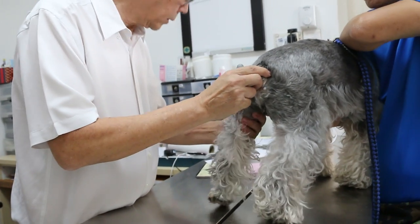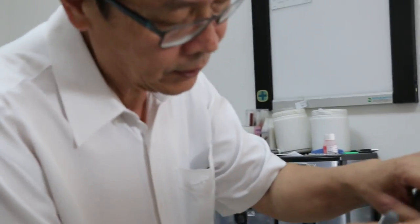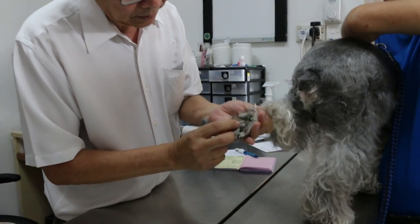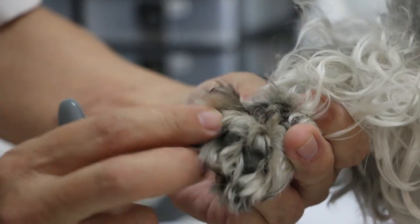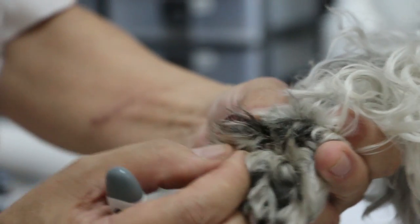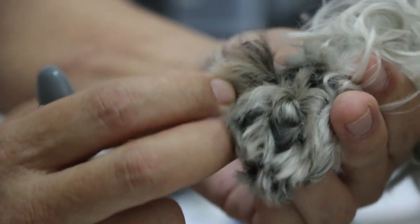Okay. May 25, 2016. This is a schnauzer, male, neutered, 11 years old. Has this complaint of this big swelling here below the pad. I suspect a foreign body has gone in and so it became infected, and then the dog starts to lick it. So this one is a D5.